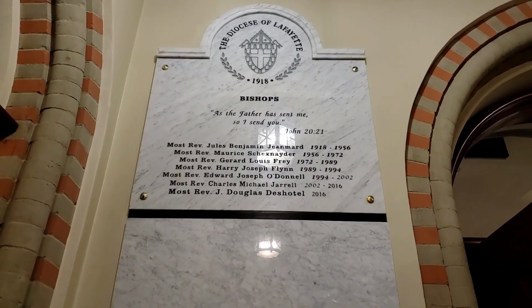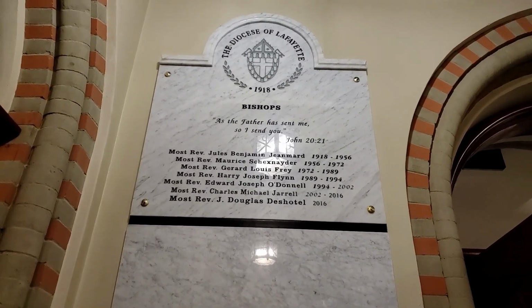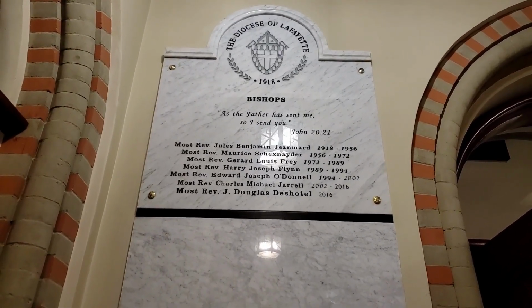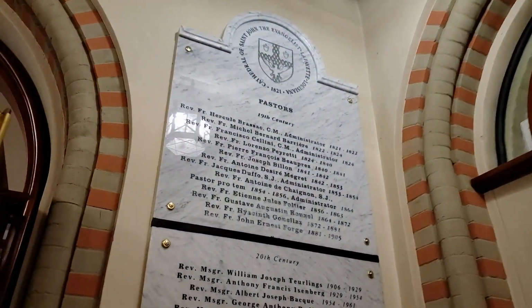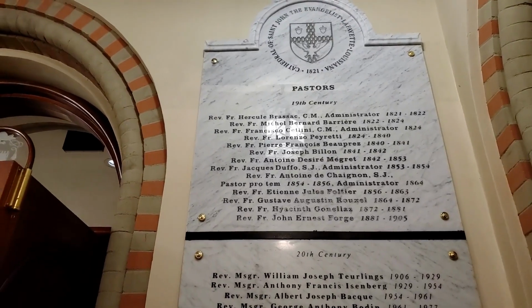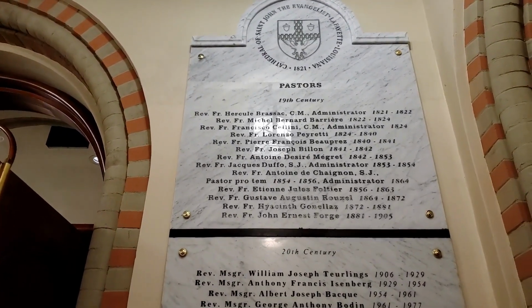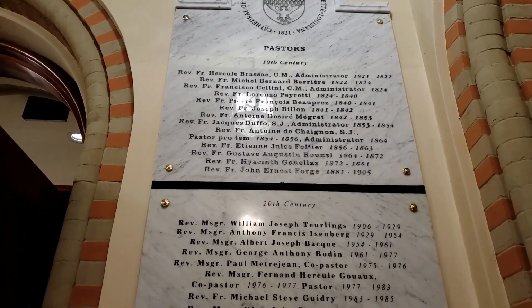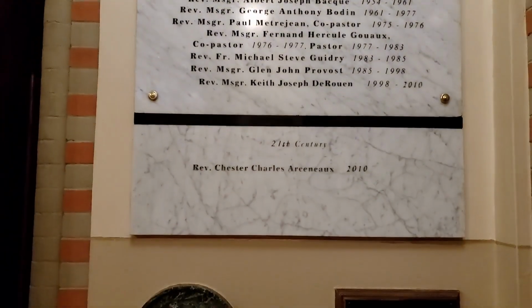There's all the bishops who have served here dating back to 1918, essentially 2 years after the church was, or this structure was built. And this says, pastors of the 19th century dating back from 1821. Wow. All the way to the current one, which is 2010.